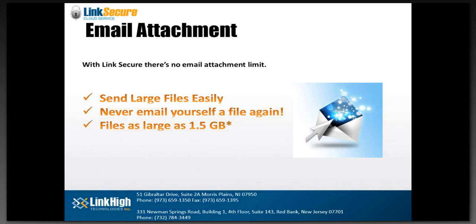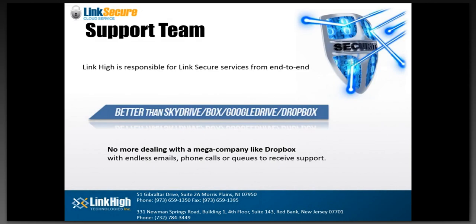I think another differentiator is this is our solution end-to-end. We are not reselling the solution from a bigger hosting company or a software company. Link High Technologies owns the software. We license it. It's at our data center. All support will go through Link High. So there's no more dealing with a large company going to support you, opening tickets.